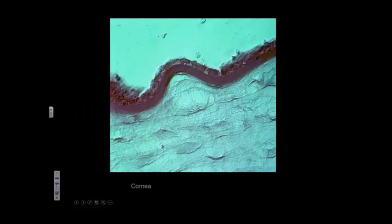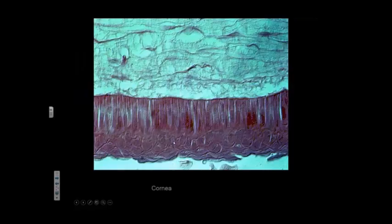So you have some epithelia on the inside and some epithelia on the outside of your cornea. Here's high power of the inside, high power of the outside. I took these pictures so you might find them interesting to look at microscopically. I don't have any pictures of the lens, unfortunately. I have to take pictures yet.